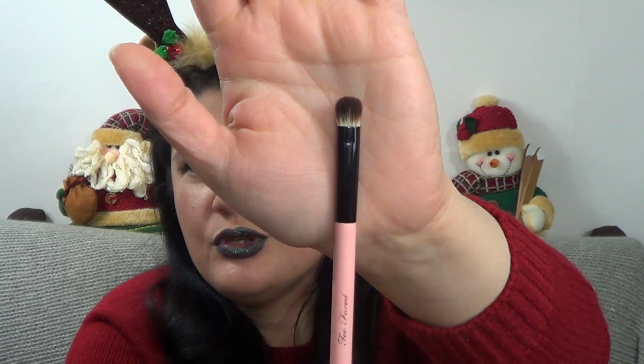Another eyeshadow brush that I would like to show you is from Too Faced. This was from an old palette. I like this one a lot. It's really soft. It's really nice to apply eyeshadow under your brow bone. It's really nice for light shades also.